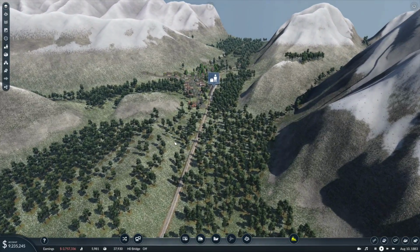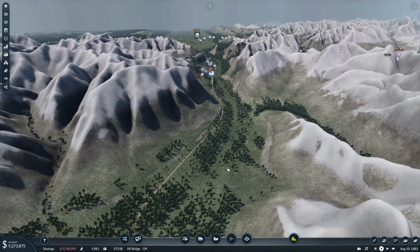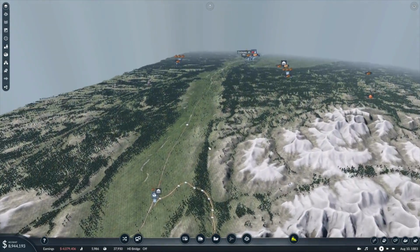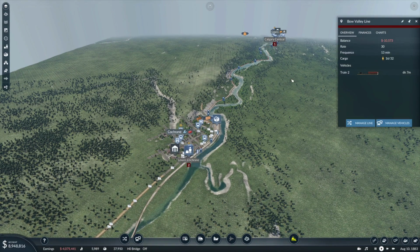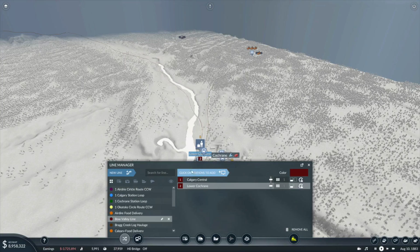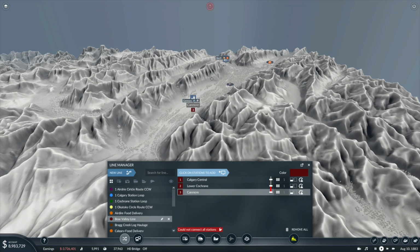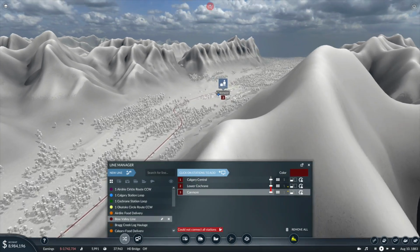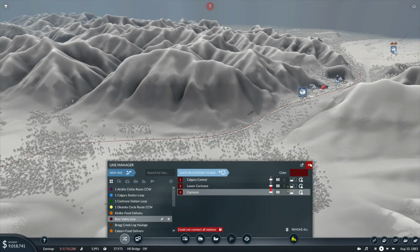I think that's what we're going to do, but because we've added passenger service on here, I believe we should probably just extend our passenger line and maybe double the train up on that. So let us go find our passenger line. We'll click on Lower Cochrane, the Bow Valley line. We're going to manage the line, and so after Cochrane, we're going to go to Canmore. Oh, and it says we cannot connect those stations, and the question is why? Oh, because we probably don't have a route back in.